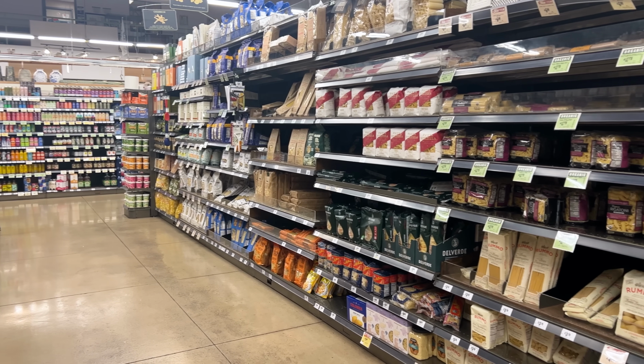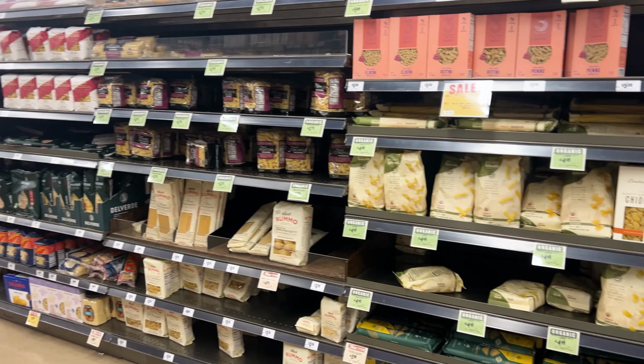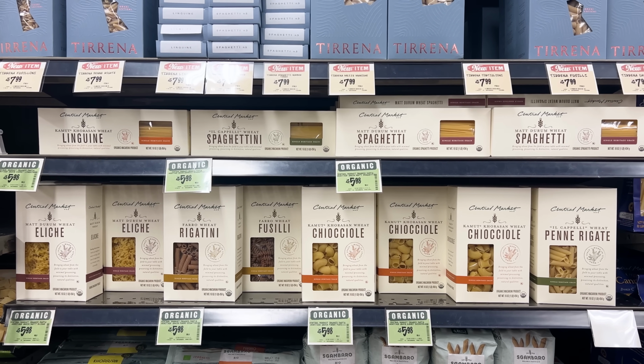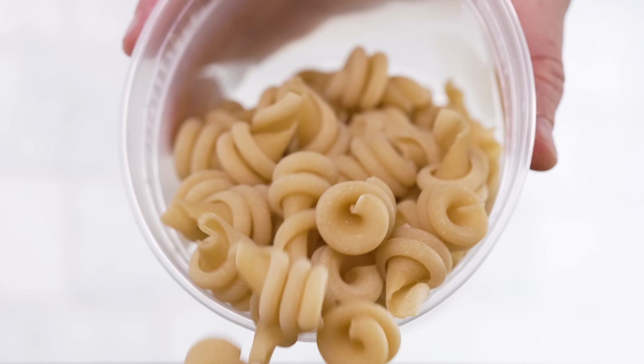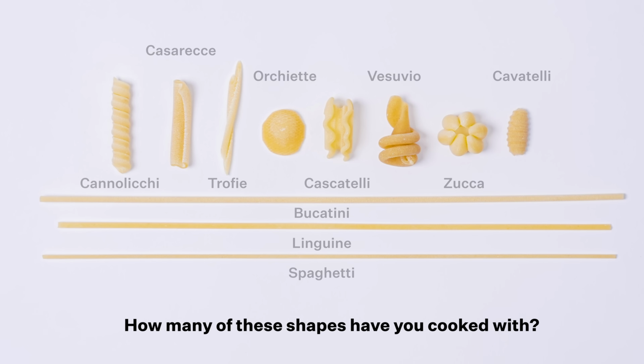However, if you go to a grocery store with a large selection of bronze cut slow processed pastas, you'll likely find more variety in the pasta shapes. And here's some of the unique shapes that I was able to find at the grocery store. Let me know down in the comments how many of these you've cooked with before. There's bucatini, Vesuvio, Trophy, Canoliki, Zucca, Cavatelli, Orchiette, and Cascatelli.